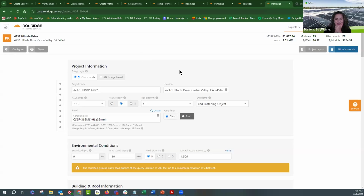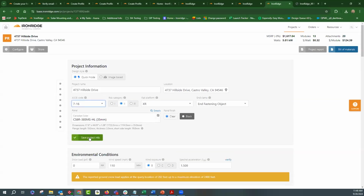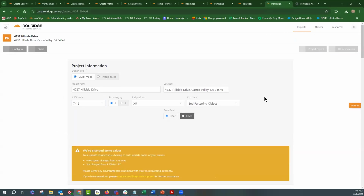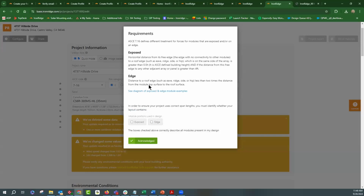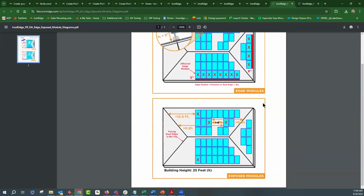All right. So wind zones, exposure categories, I think you guys are referring to ASCE 7-16. For 7-10, we don't have that information in there because it's not required. When you change the code to ASCE 7-16, you'll have a section that comes up for exposed modules, right? We do have diagrams on here that'll help explain what we mean by this.